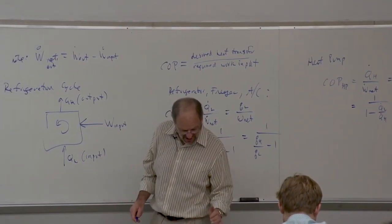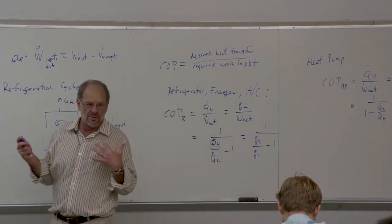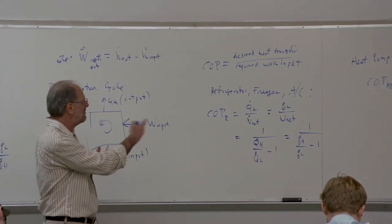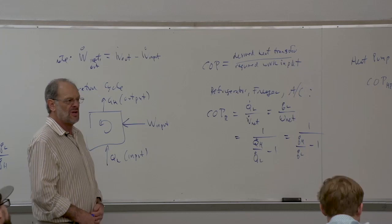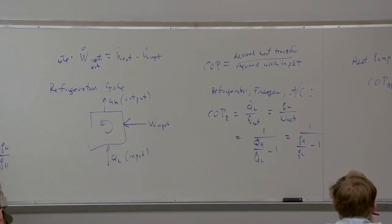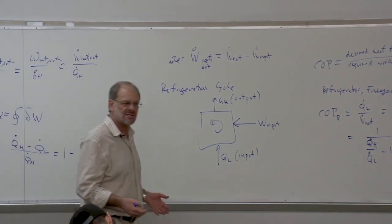It's still a refrigeration cycle. There's no difference really in the way that we analyze the cycle, whether it's a heat pump or a refrigerator, freezer, or air conditioner. We just simply use a different equation because we have a different desired heat transfer. So any questions on any of this?